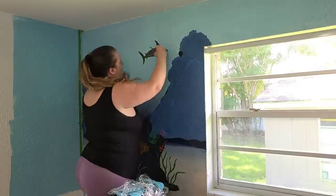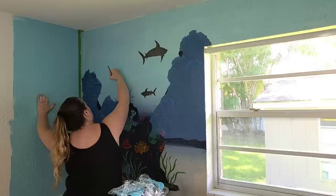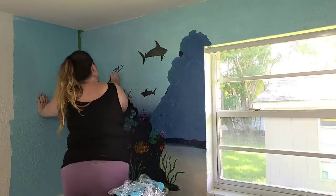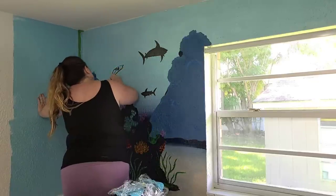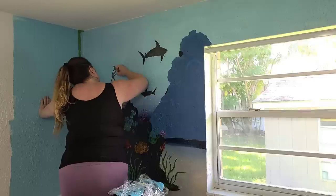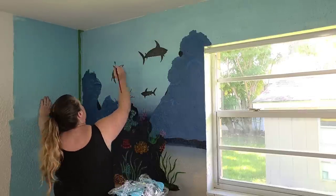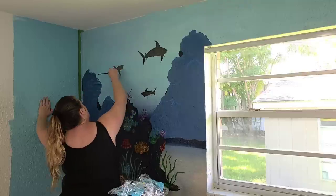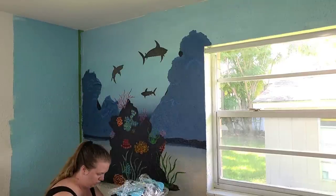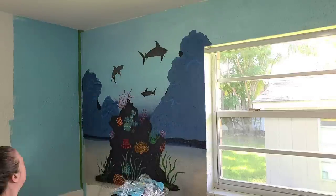Now, the sharks, I just wanted them to look like shadowy back figures, so I played with it. But you'll see here in a second that when something doesn't turn out exactly the way you want, blending it back in wasn't as easy, but it is still doable. So I was able to just disguise it back into the water. I was trying to make this look like a shark that was turning, which I think would have been fine if it was in more color and detail, but with it being a shadow figure, I felt like it just kind of looked like a blob.